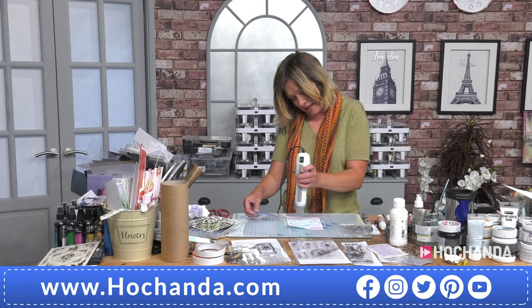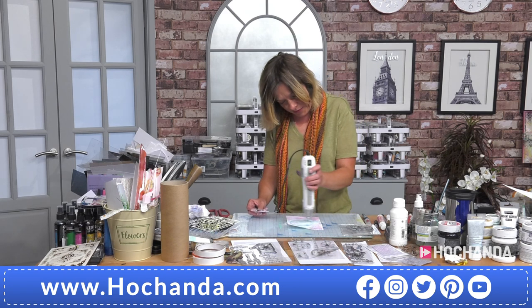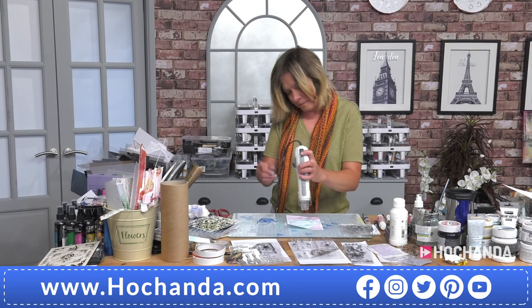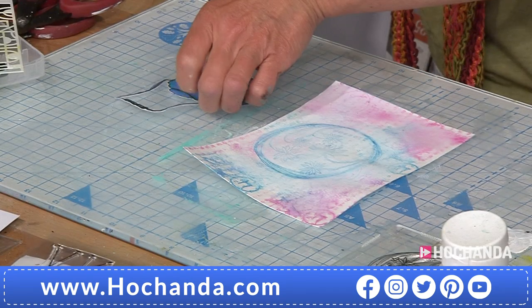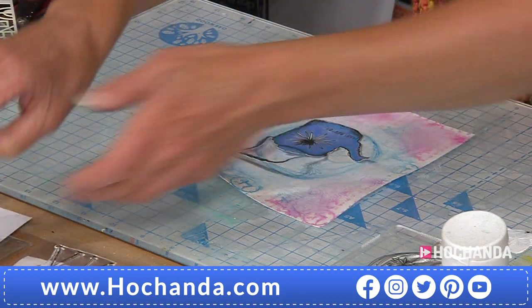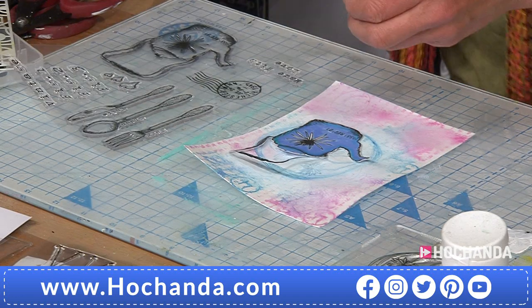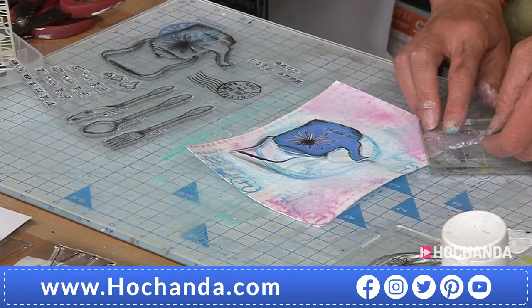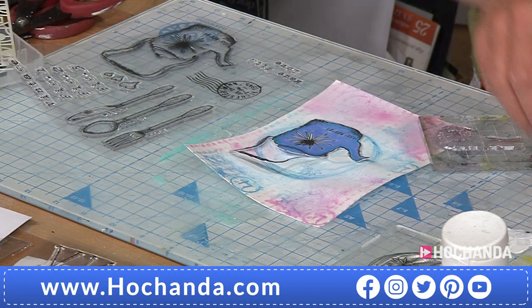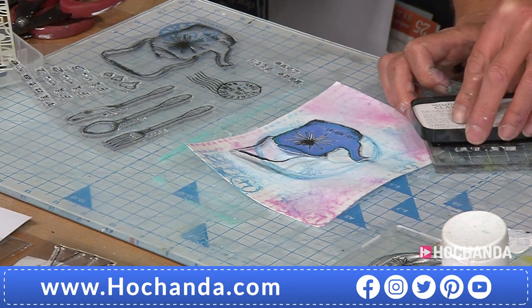I would cut this down. Might put it in one of my journals, actually, and then it's got a frame like this. And then let's just bring in some of my lovely stamps that go with it. So I really like that there's a little postal thing. I think that's quite fabulous. There we go.